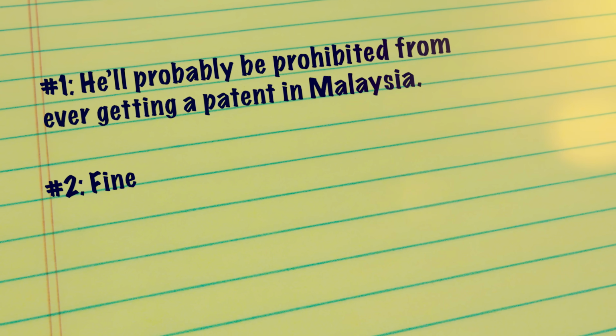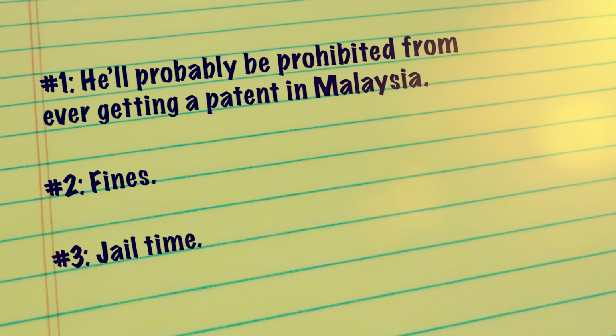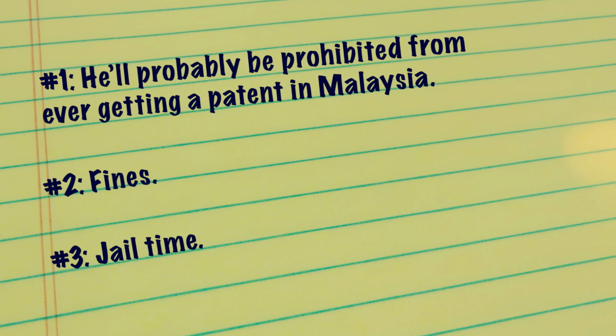In addition, for especially egregious export of military or secret technology, the Malaysian government may also impose fines or jail time on the inventor. So the safe route here is to apply to the Malaysian government for a foreign filing license.